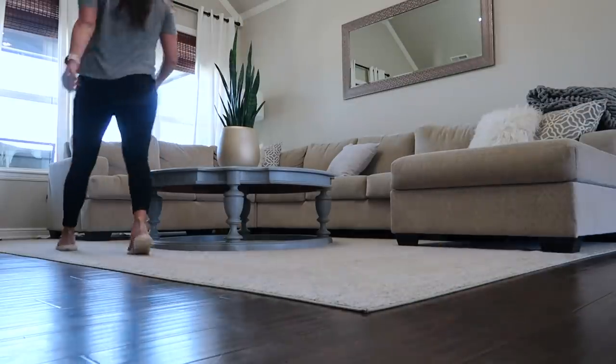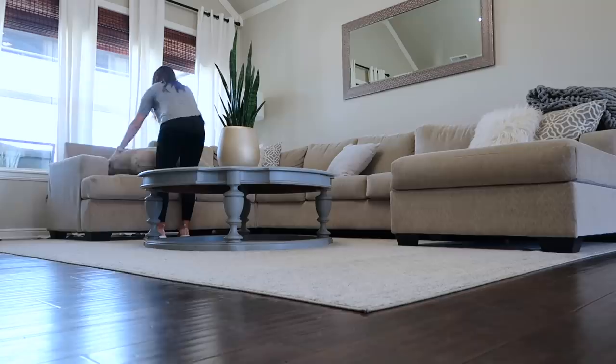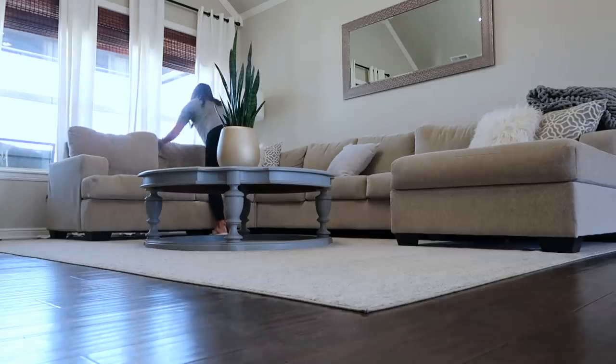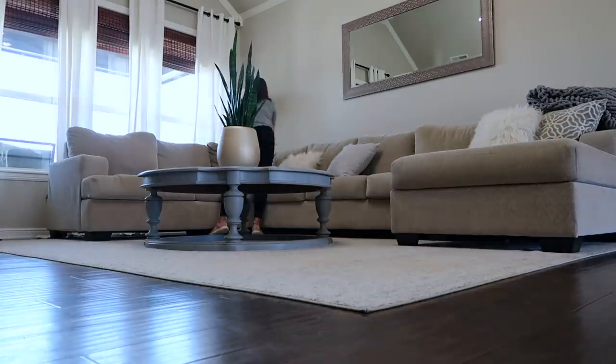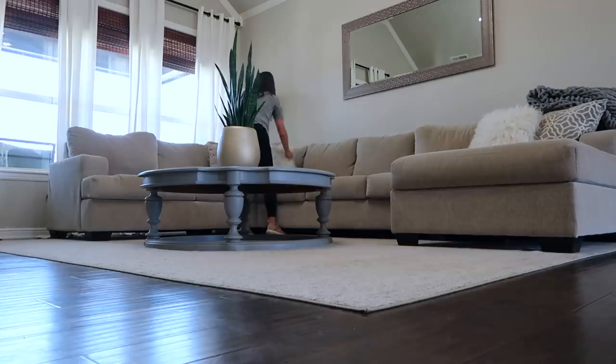Now I'm going to work on fluffing my cushions. I definitely don't have to do this. I always get asked, do I have to do that to my sectional? It looks fine without it. I just like the grand look of it, like nice and fluffed, almost like it's on the showroom floor. So I'm going to work on that and work on my pillows.